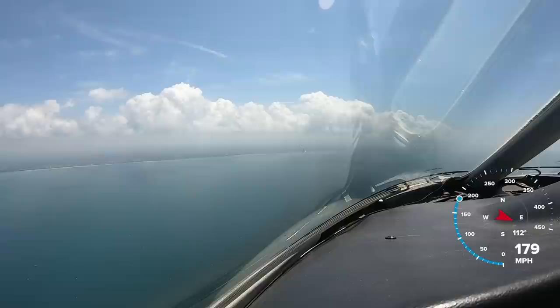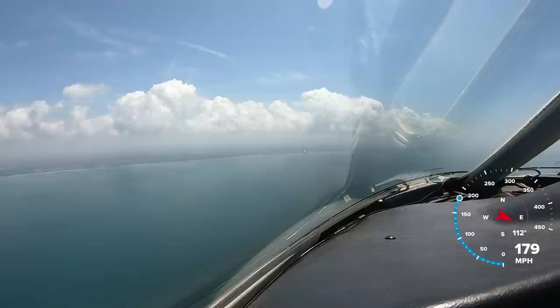November 517 Fox Alpha, after touch and go, stay in touch. After touch and go, it will be a departure to the northwest, 517 Fox Alpha. November 517 Fox Alpha, roger.